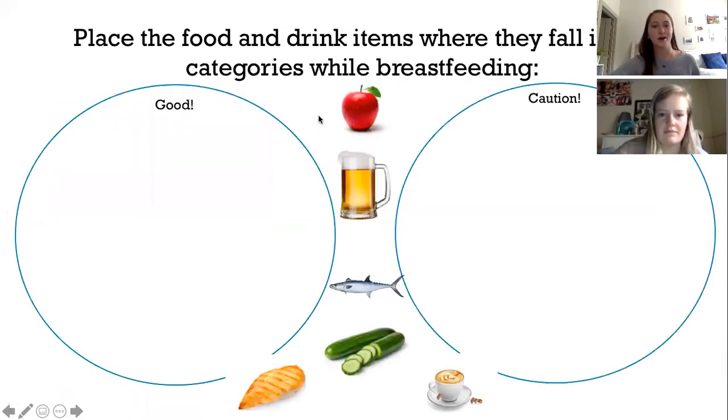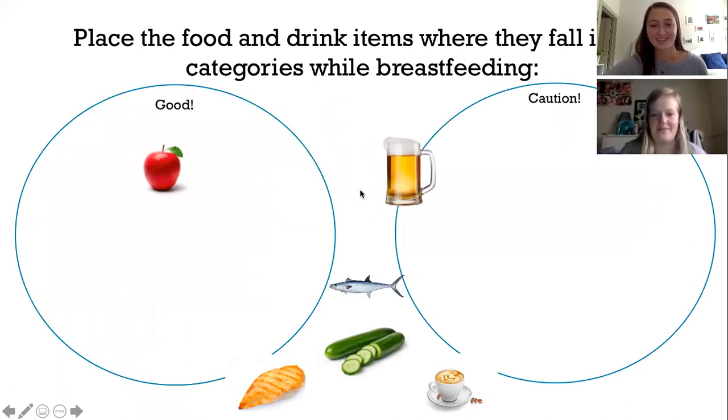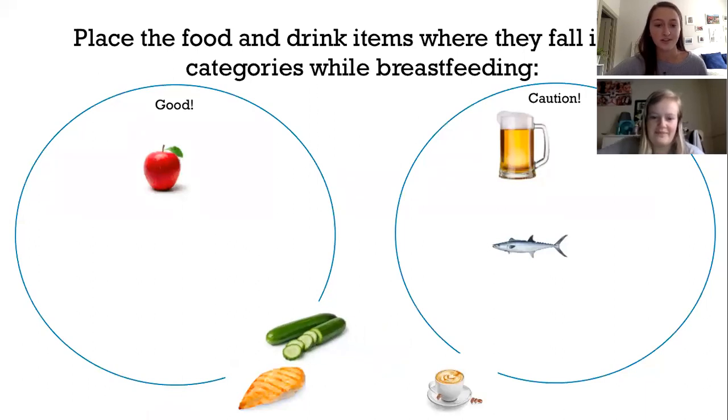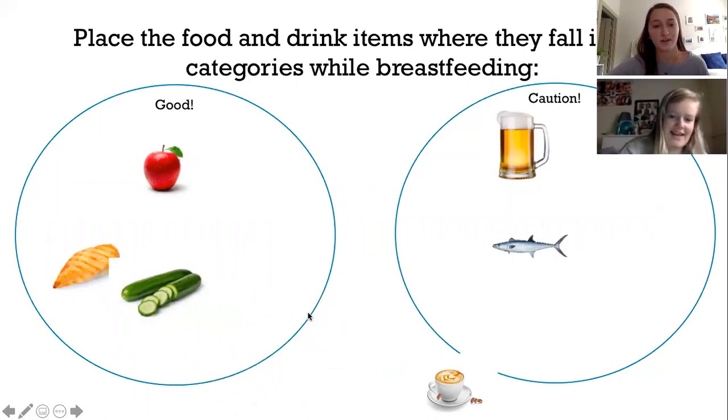All right, so the apple, good. And then the pint of beer, caution. Yes. And then the king mackerel, caution. And then cucumber, good. Yes. And then the chicken breast, good. And then the cup of coffee, caution. Yes.